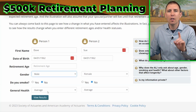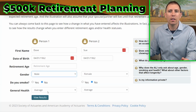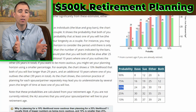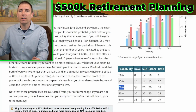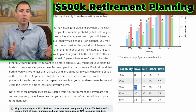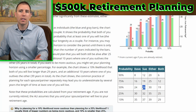That's a key. The number 1 input to your retirement planning is your longevity, your life expectancy. I use longevity because that's what the actuaries use. And most people take a look at life expectancy and they're using the average. And that's a good starting point, right? Your average life expectancy is this average here. They use the word longevity. So Dave here has an average life expectancy of 24 more years to age 86. For Sue, it's 26 more years to age 88.